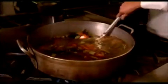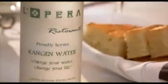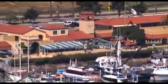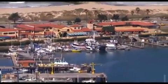And little by little, I actually replaced the brand of natural water that we used to use, and now it's only the Kangen water. What I use here at L'Opera is just quality ingredients, and of course, Kangen just fit perfectly. Being located right here on the water, on the ocean, it makes us more aware too of all the debris and trash that goes into the ocean. So we're very pleased that we're not contributing to that.